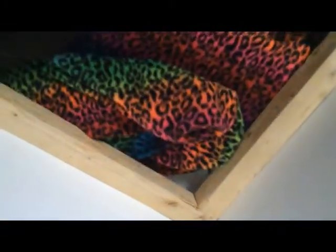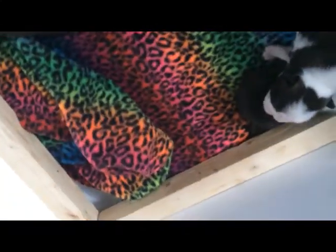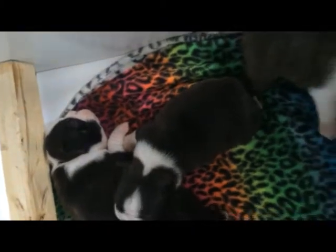In the whelping box, we've got what we call a pig rail around the edge. That way, if mom has her back up against the edge of the box, there's an airspace if a puppy gets trapped behind her.